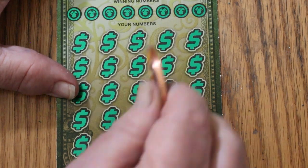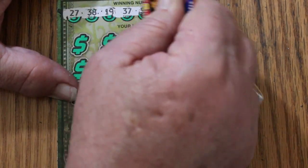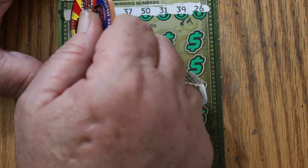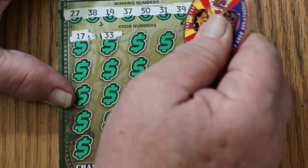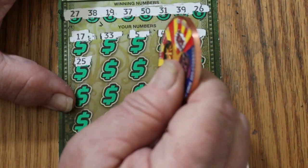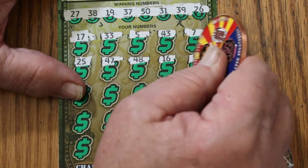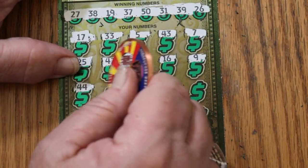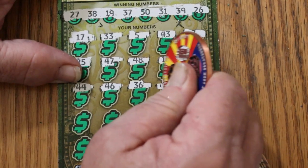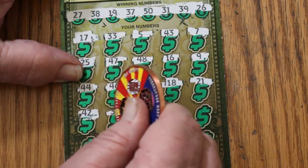All right, ticket 007007, James Bond special. 7, 27, 38, 19, 37, 50, 31, 39, and 26. 17, 33, 5, 43, 7, 25, 47, 48, 16, 9, 44 club, 46, 36, 18, 21, 42, 30.